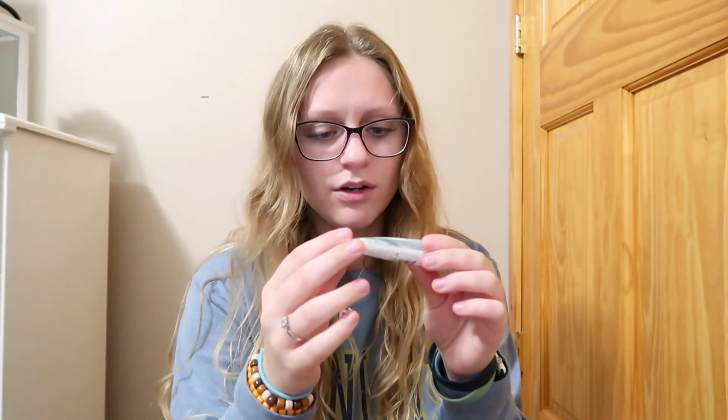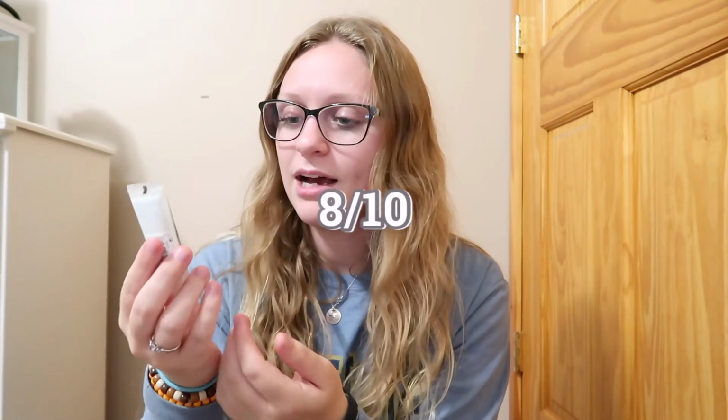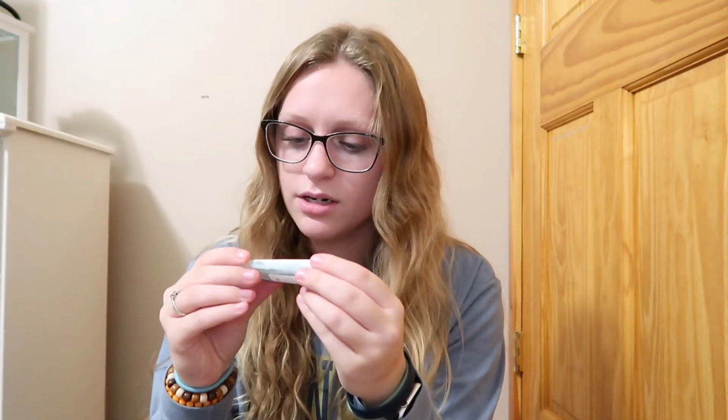So the third item in my Ipsy bag is moisturizer and shine lotion. Ooh, I love this packaging. I don't even know what it looks like. Water, like a waterfall. It has a hint of a smell. I just don't know what it smells like, but it's a lotion, hydration plus brilliant. This is so cute, and it's by r+co. You can never go wrong with having more moisturizer. I love this. It's so freaking cute. I rate this an 8 out of 10. I don't know what the ingredients are. I can't wait to try this out. I love moisturizers. These videos go so fast, and I hate having only 5 items. But I don't want to upgrade because I don't have the money for that.